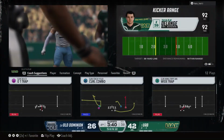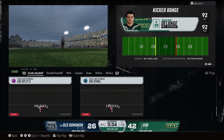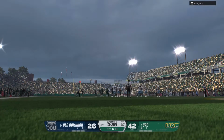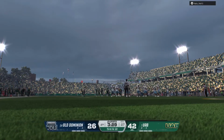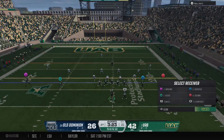He's brought down, but he went backwards after that completion, not the way they had it drawn up. Got to give the defense credit. Watching film, anticipating. They knew that this offense had this play in their back pocket. They knew about the speed of this wide receiver and different ways they were going to try to get him involved. Everybody on defense on the same page, playing together. I love it.